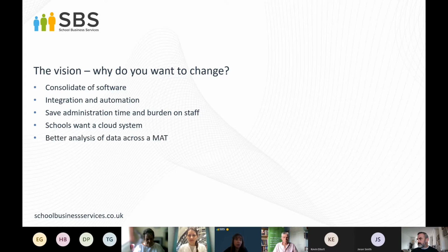The next one, with so many more trusts out there now, is a no-brainer. At trust level, you need access to be able to analyse your school's data at the touch of a button, not by emailing or calling each school asking for the stats to be sent over. You want unified processes across the board so you can understand the full picture at any given time. Schools also want to be paperless. It's less administration time, less "Miss, I lost my letter," or the parents saying they weren't notified of an event, etc. And you can also help the environment too by saving some trees.